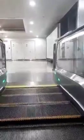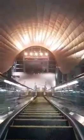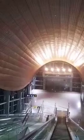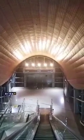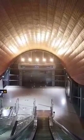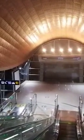Okay, I'm going to turn around and go back down from the other escalator. You can also take the elevator if you want. Good news for handicapped people, for people who want to come in with a wheelchair, they can take the elevators.